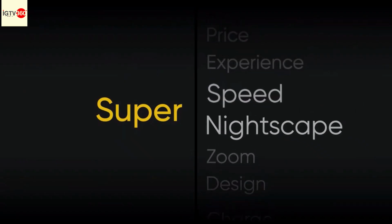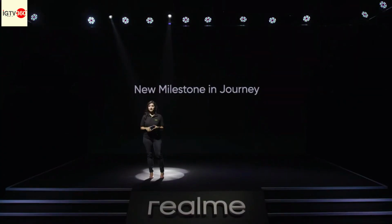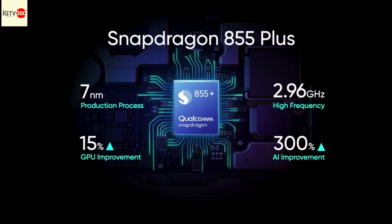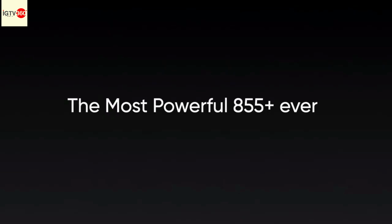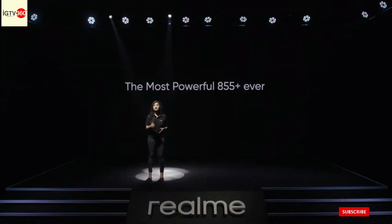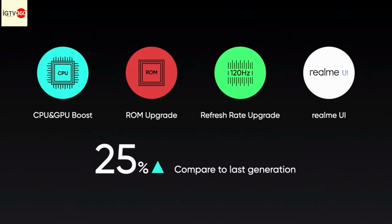Let's now talk about super speed. The Realme X3 SuperZoom sets a new milestone in terms of performance metrics. The phone is equipped with a flagship Snapdragon 855 Plus mobile platform, which is the best one in the 4G smartphone category. In fact, at the cost of sounding a bit repetitive, I want to again announce that the Realme X3 SuperZoom is the most powerful smartphone with Snapdragon 855 Plus. This is because it could reach up to 517743 in Antutu, which is the highest score amongst all Snapdragon 855 Plus phones. In comparison to our last generation offering, the Realme X3 SuperZoom delivers nearly 25% better performance.